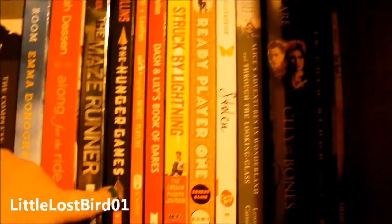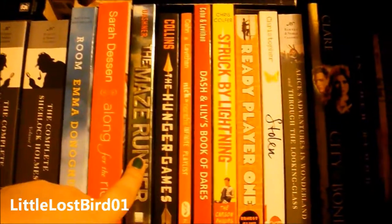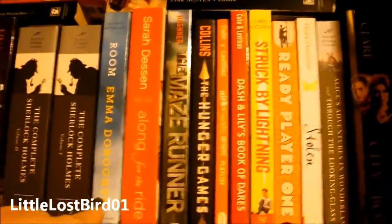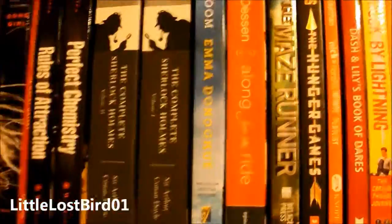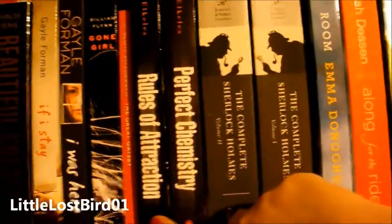Then I have The Hunger Games by Suzanne Collins. Then we have The Maze Runner by James Dashner. Along for the Ride by Sarah Dessen. Room by Emma Donoghue. And then I have Volume 1 and Volume 2 of The Complete Sherlock Holmes by Sir Arthur Conan Doyle. Then I have Perfect Chemistry and Rules of Attraction by Simone Elkeles.